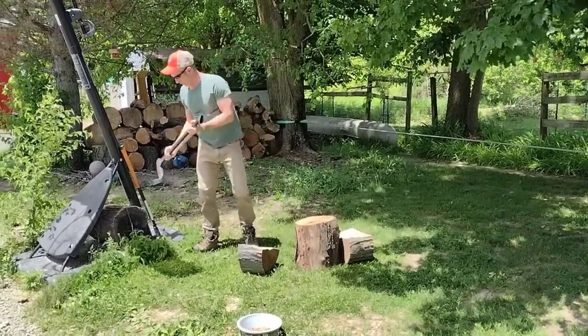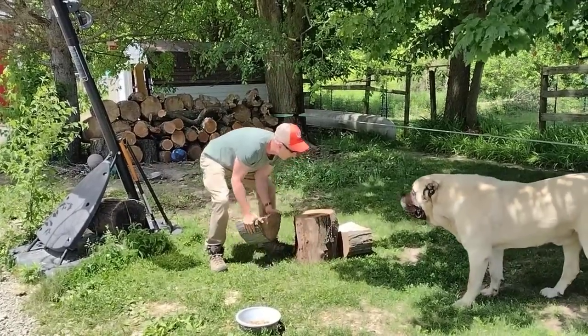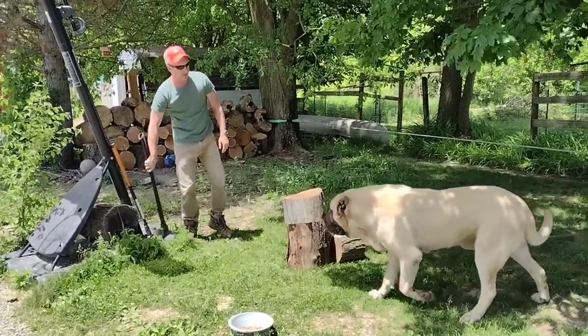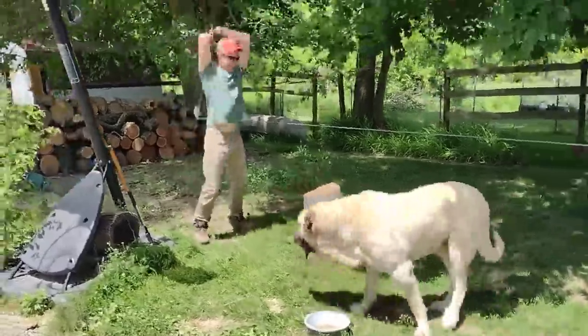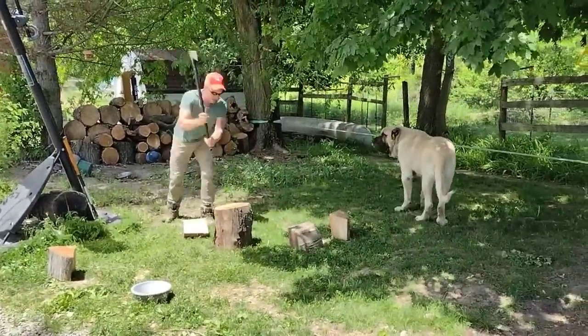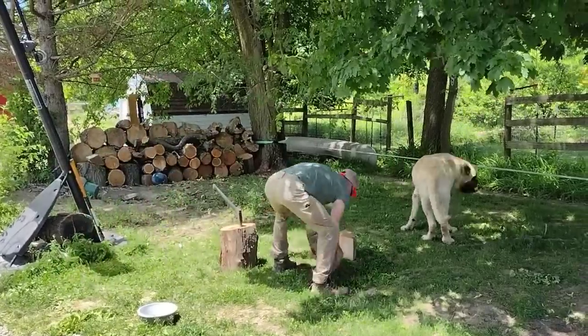We live in Ohio where we can have very cold winters, and we do not have a furnace. We heat exclusively with wood, and that is Adam's area that he handles. And so every summer he spends a lot of his evenings and weekends procuring enough wood to keep us warm throughout the entire Ohio winter.